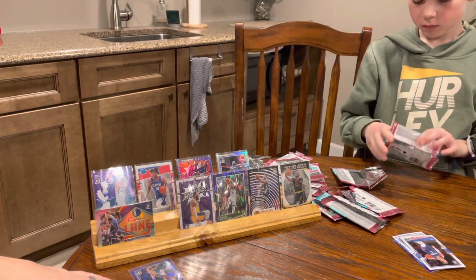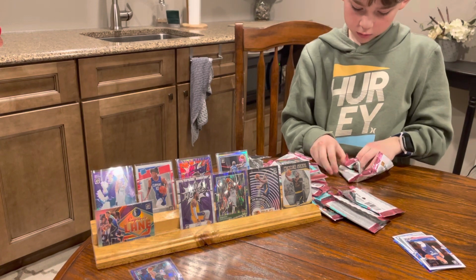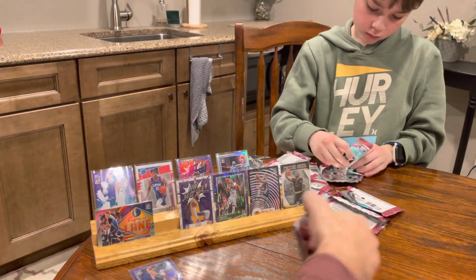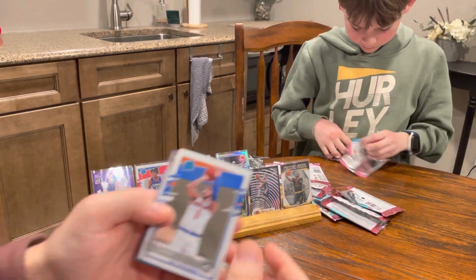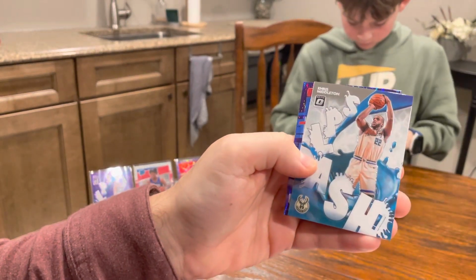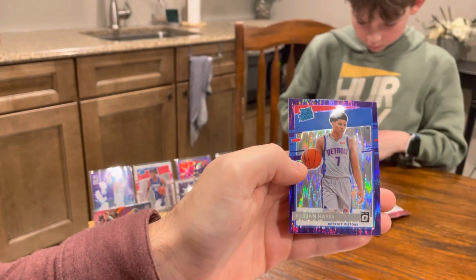Nope, no checkers. No checkers, no LaMelos. No, nothing. Let's see what you got back here. So that's all the packs? Yep. That will be top end. We got a Khris Middleton splash. Killian Hayes, rated rookie, Purple Shock.